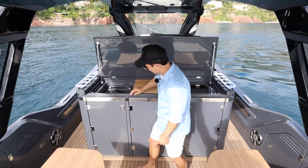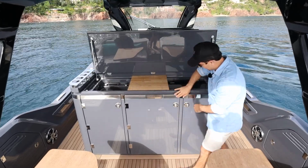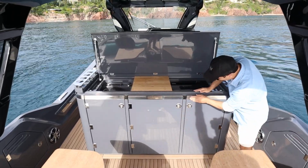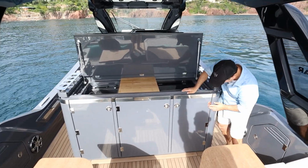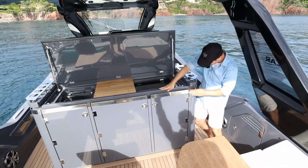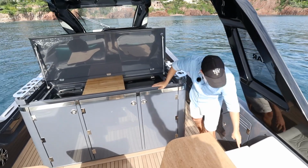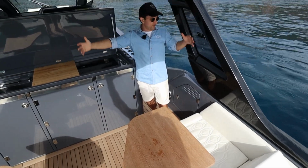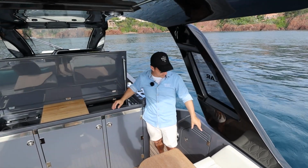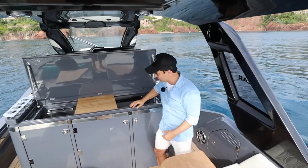So you got the sink just there, and then you got these nice, because the designers of this boat, I think they come from the automotive industry. You can see everywhere that you look that they've put extra attention to detail, whether it's the stainless, whether it's the stitching in these seats that match the design of this T-top supports. There's all these little design cues, which is kind of cool.